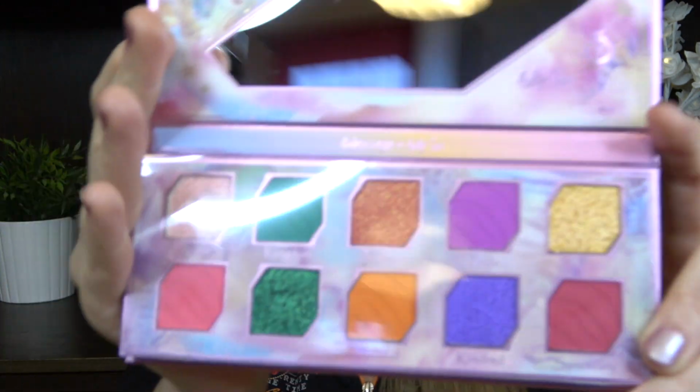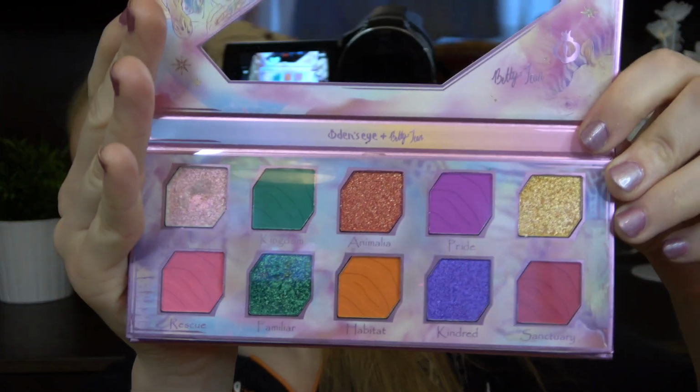But the other one, I felt like it's so gorgeous and I would use it, but I feel like I do have those colors, and yeah, I felt like I had them. So I decided after a lot of thinking that this was the palette I was going to get. This is so unique and it made me so happy. Look at this color story.